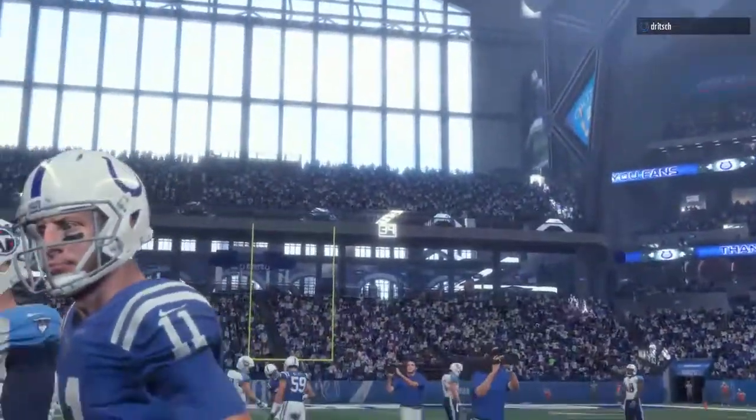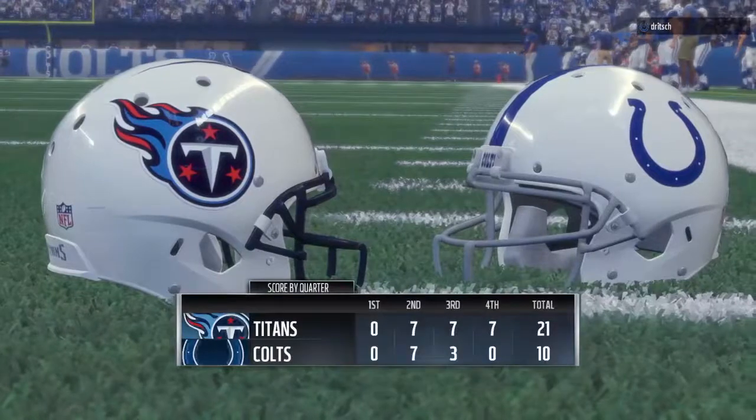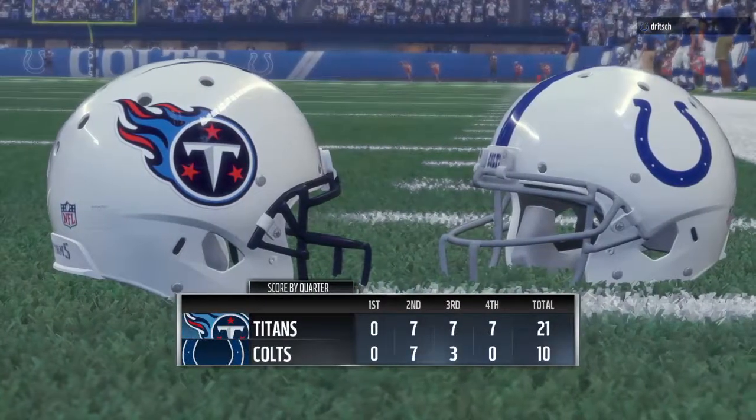So for the Titans, it's an important win for their playoff hopes as they move to 8-5. And they'll return home next week to take on.